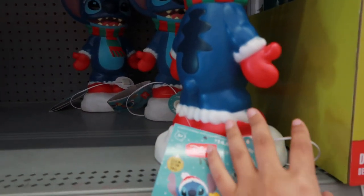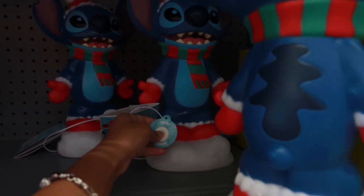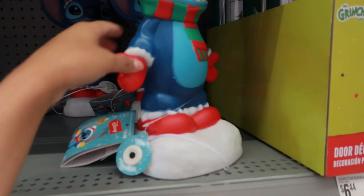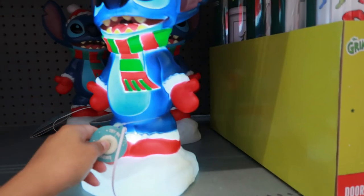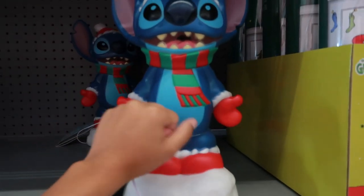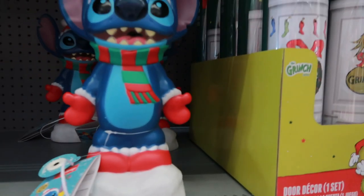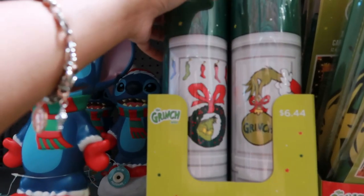We got a smaller version of Mickey. It says he lights up. It says try me. I don't know. Let me try this one. Oh, look, this one lights up. How cute. I like him. But again, he's plastic and he's $15. Then we have this door decor.